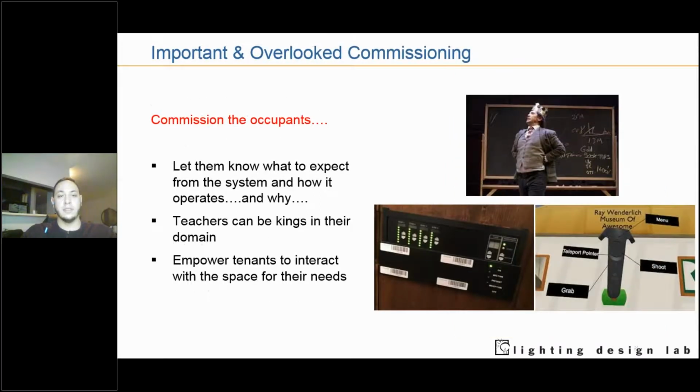Oftentimes overlooked and forgotten, but extremely important, is to commission the occupants, especially your tenants, your teachers, the educational staff, administration, facilities. If you do a lighting project, it'd be remiss to not let them know what to expect and how to better interact with their lighting systems.